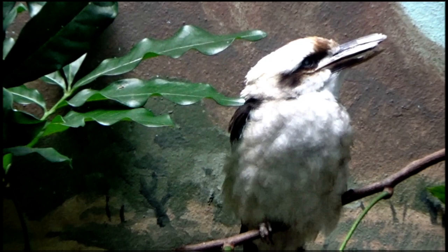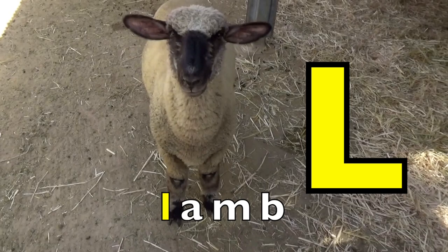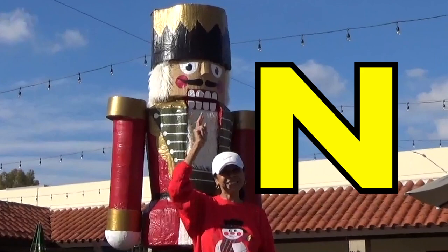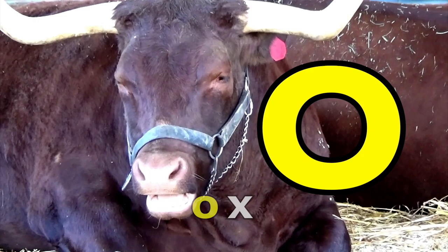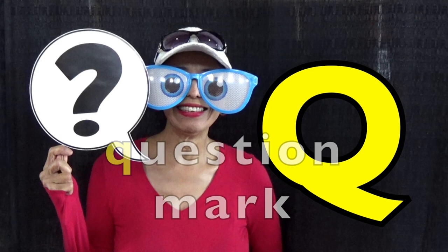K is for kookaburra. L is for lamb. For nutcracker. This is a huge nutcracker. O is for ox. P is for penguins. Q is for question mark.